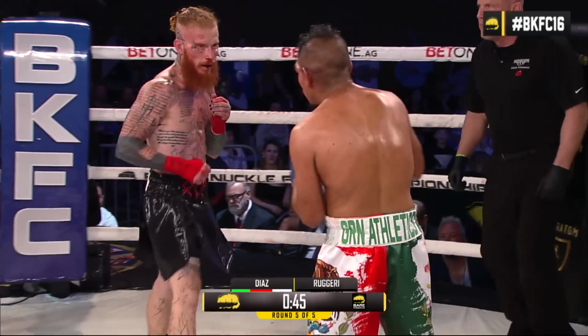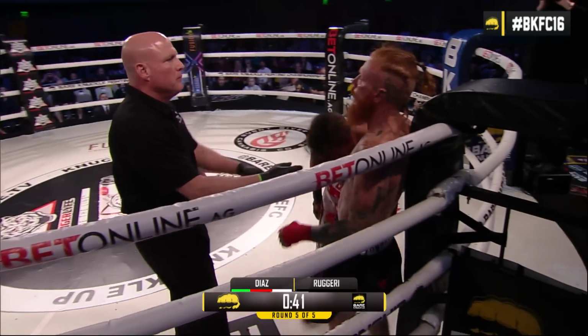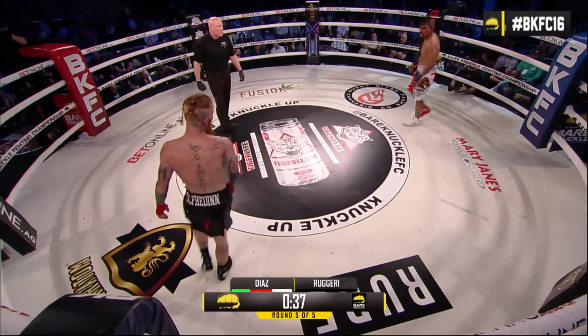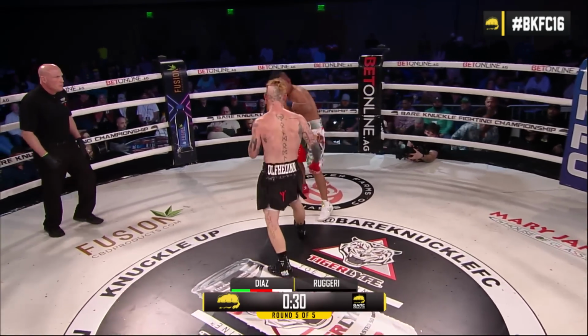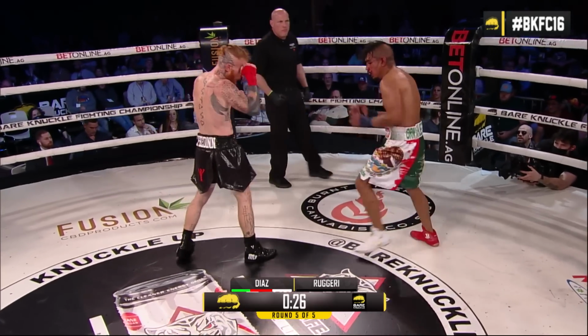If I'm David Diaz, I'm knowing right now I've got to push forward. You just had that point. This is a close fight. He got knocked down in the second round, though. 35 seconds remain in this fight. Almost a Superman punch, but the knee never raised from Ruggeri. And that left eye is almost swollen shut at this point.